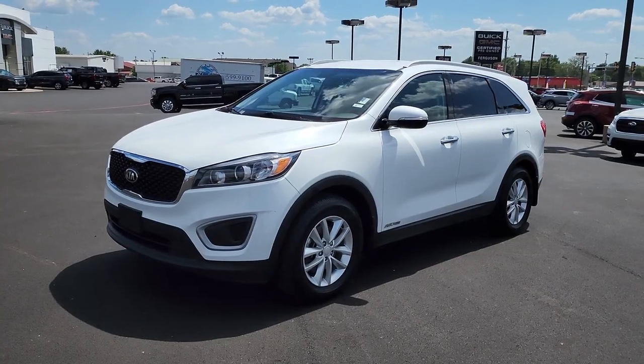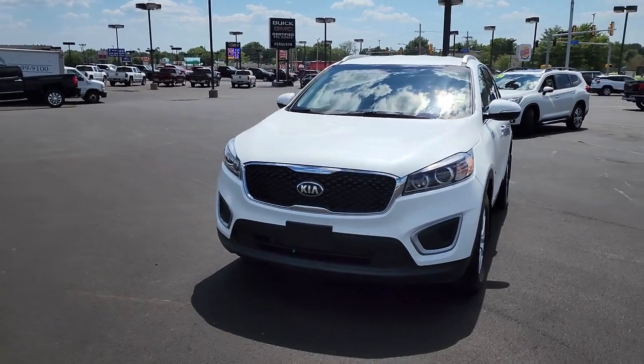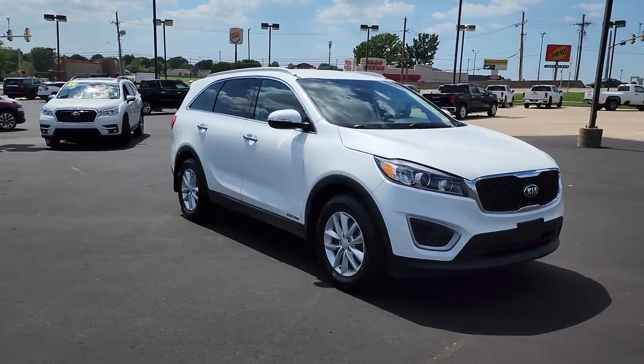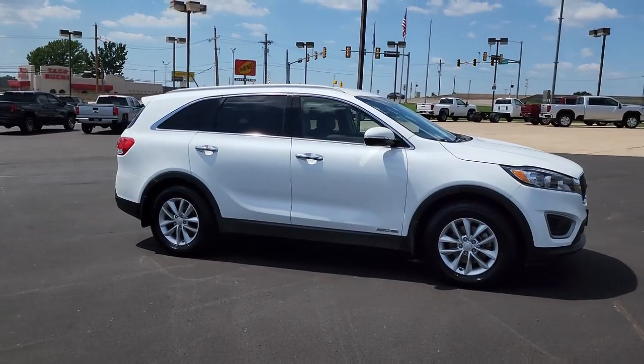This could be the car for you. The 2017 Kia Sorento. This vehicle still has fewer than 60,000 miles on the clock, so it won't last long. This versatile Sorento has what your family needs to get the most out of every journey.